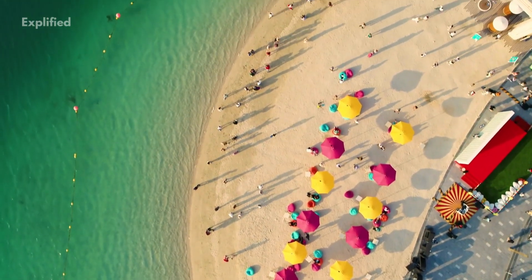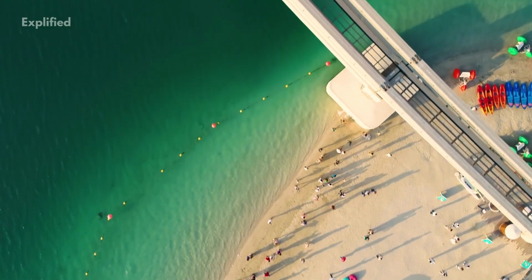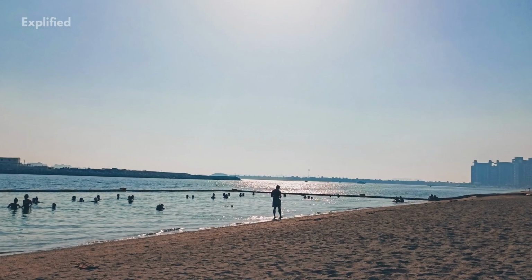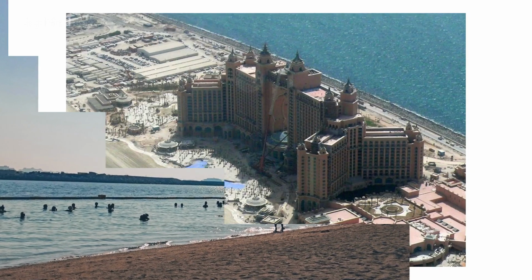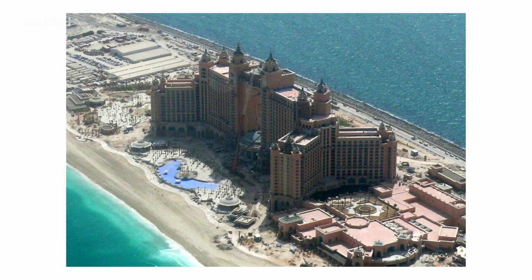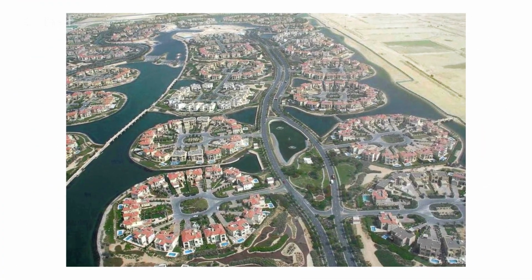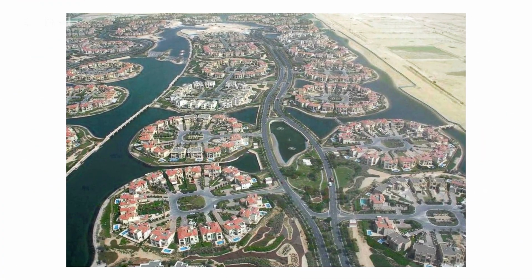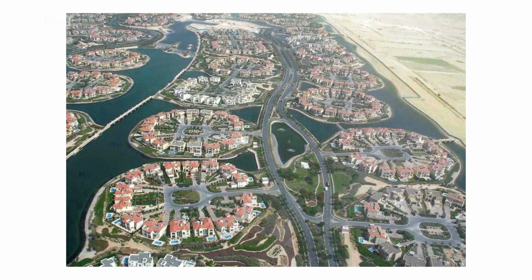The islets were made mostly from sand dredged from the floor of the Persian Gulf, but the side of the crescent that is exposed to the open sea was shored up with stones and boulders from the mainland. Work started in 2001, and land and basic infrastructure were in place by 2004. Construction of the buildings began in 2006, and the first residents arrived in 2007.